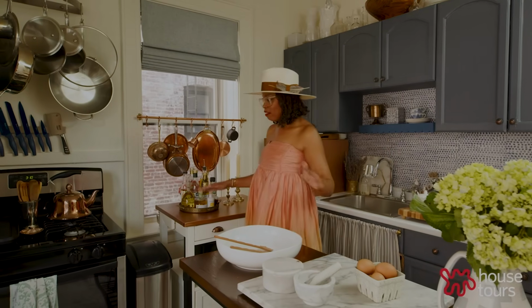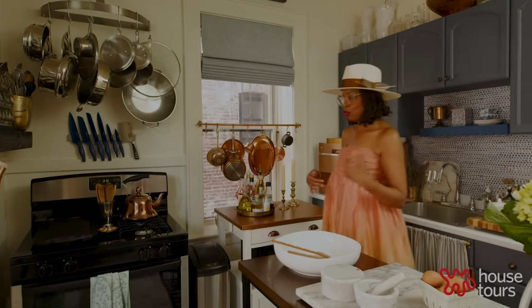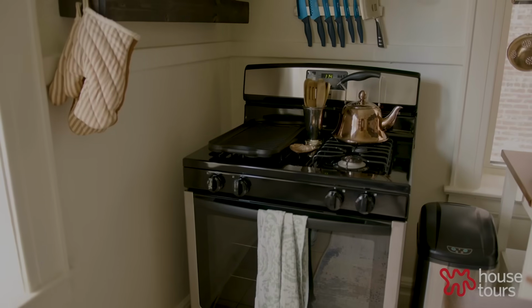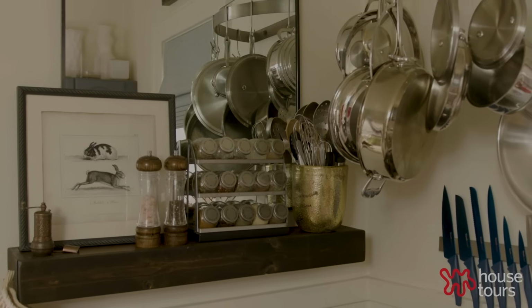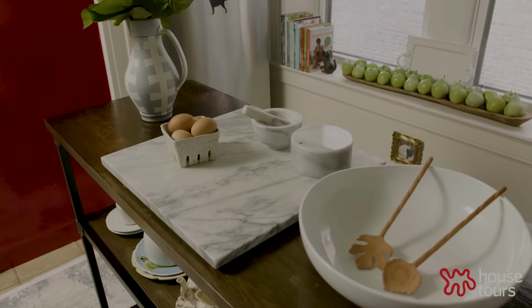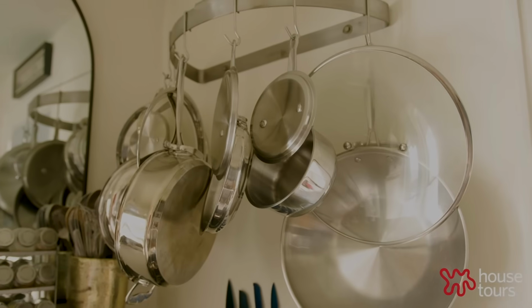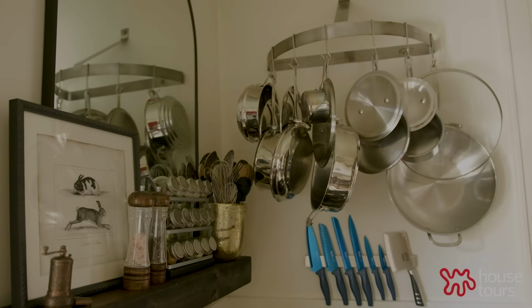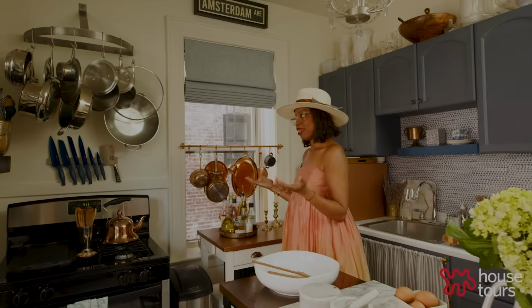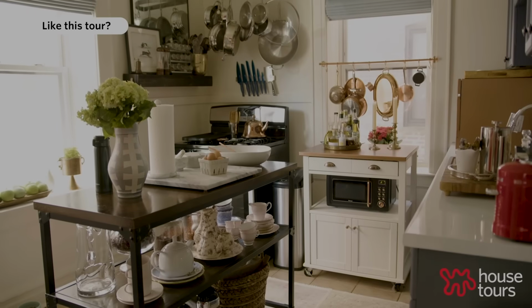And I love that everything is so close together. It's almost like a dance that I have to do. Stirring something up here, I can use a spice and pour it in, or move back here and grab whatever I prepared here to add into my meal. And then my spices are here. My pots are here. I can just grab something. My knives are displayed. So it all works. And of course I make it look very pretty because it has to look aesthetically beautiful at the same time.